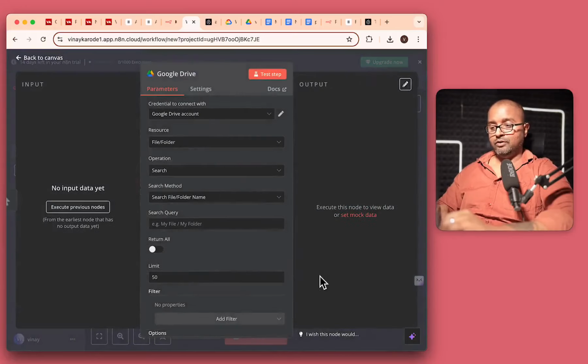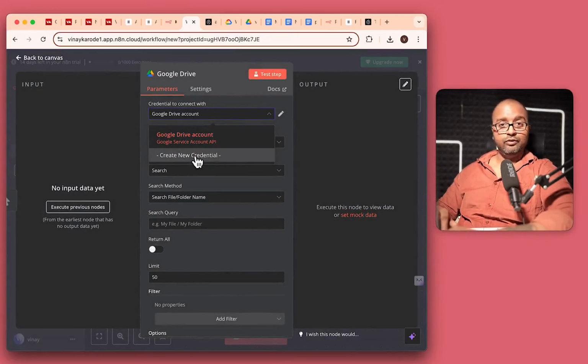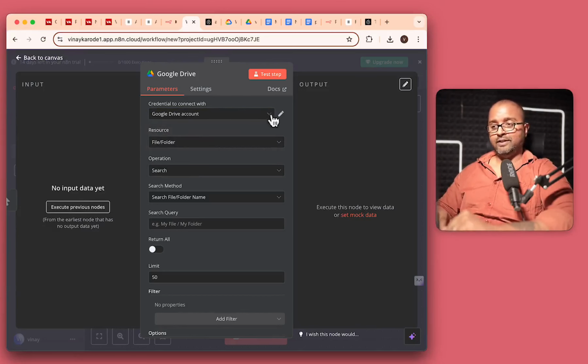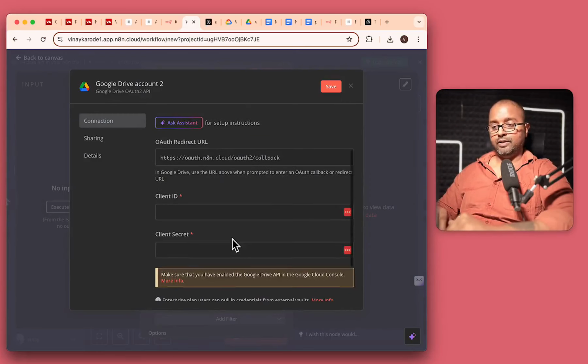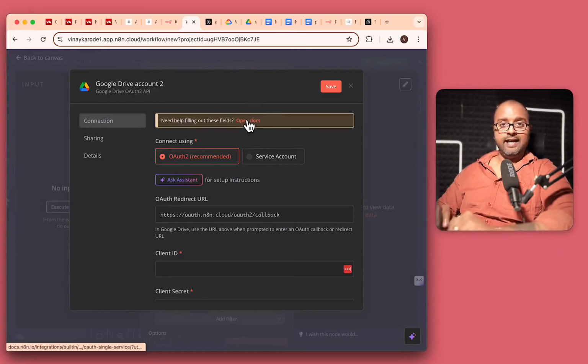So let me just click on search for files and folders. So here is the first hurdle that you might encounter. It might look like create a new credential on your machine if you haven't done this. I know it did on mine when I started. So you might want to click on create new credential, which will bring you to this screen. And there is good documentation over here as well, so you can click on this and read through that.